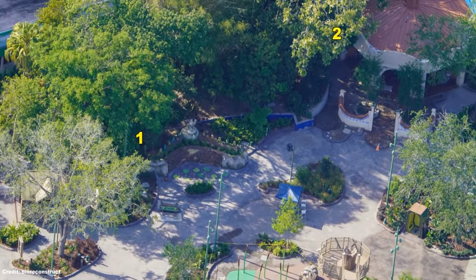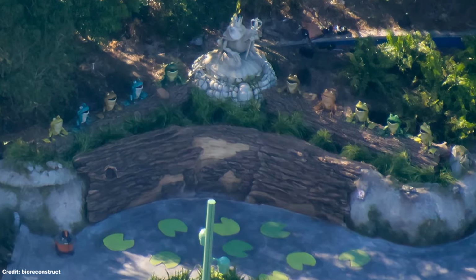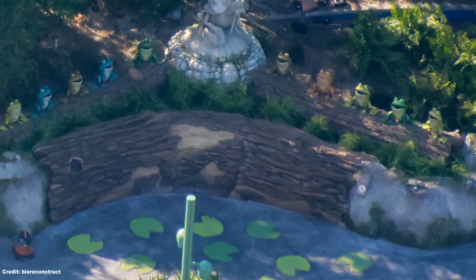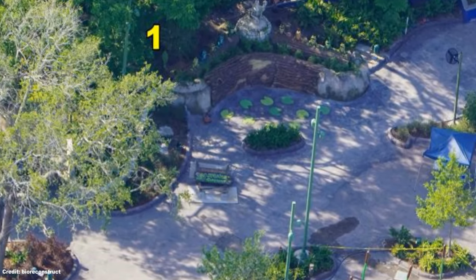Over near the food stand is King Harold's Swamp Symphony. King Harold sits in the middle of the frogs. This will be a fun interactive play area where kids can step on the lily pads to make music. On the ground is another sign ready to be placed. It has the name King Harold's Swamp Symphony on it.